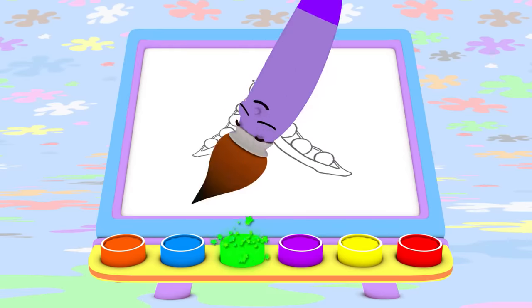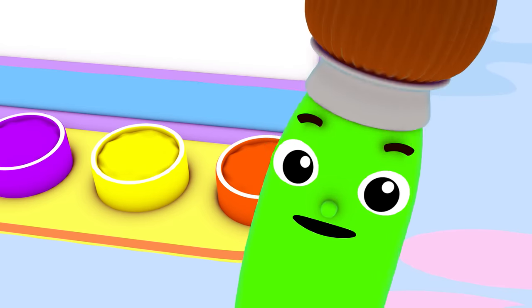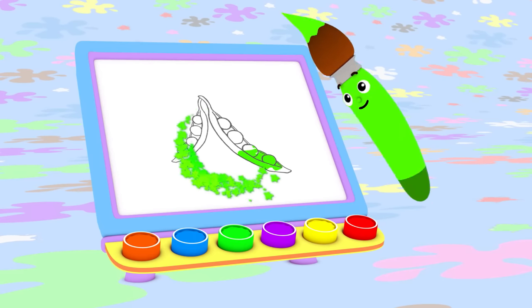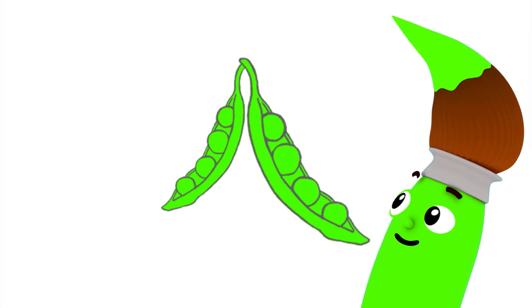Green! Green! Today, I'm going to paint with green. And I'm going to start by painting a string bean. Yummy green beans are my favorite thing to eat.